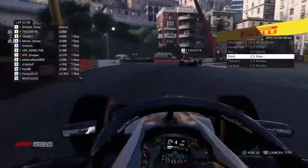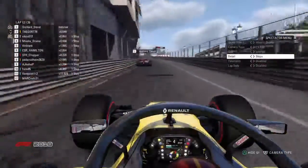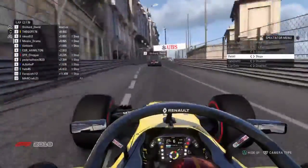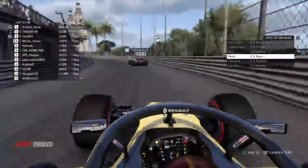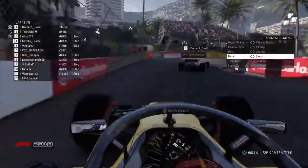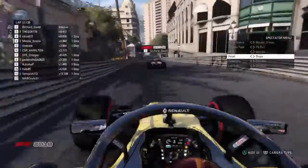But obviously all of these drivers are going to be pushing like absolute mad. They still have a fair distance to go in this Grand Prix. And the Gort is really closing in on Orchard David. I don't know if Orchard David made quite a few mistakes that last lap. Soft tyres are going off, I think. Yeah, I believe they would be.